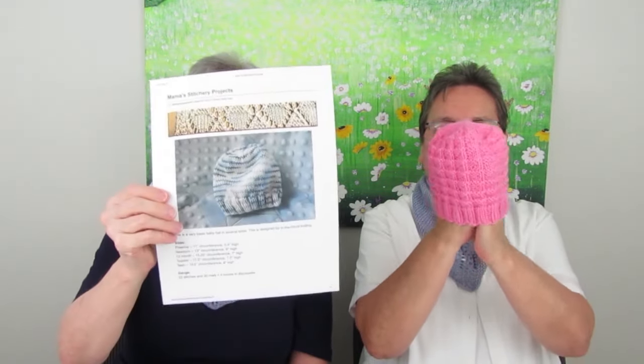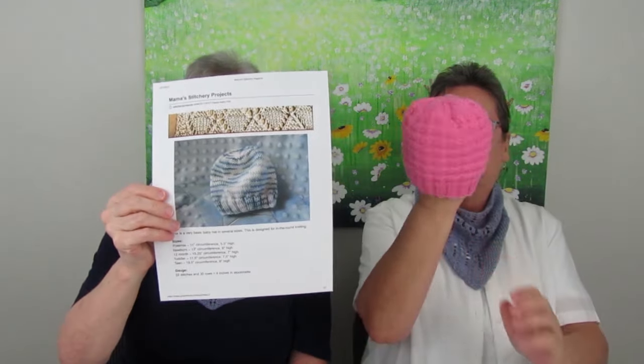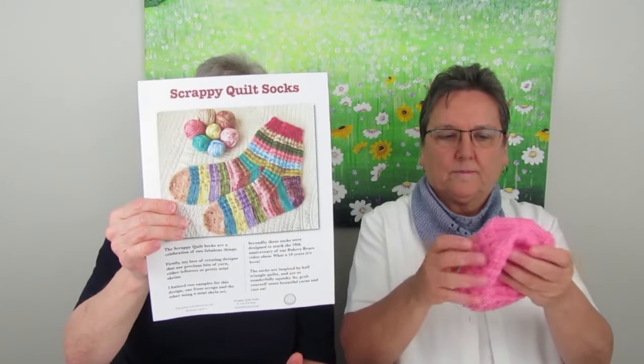My first finished object ends up being part of a set. So we showed you this last time. Cute little hat. And that's one of these basic baby hat patterns, and that's by Heather Turcotte. And what I did was I used the stitch pattern from the Scrappy Quilt Socks by KF Jones. I love that. And it just makes it a little bit fun. It's not such a plain hat.